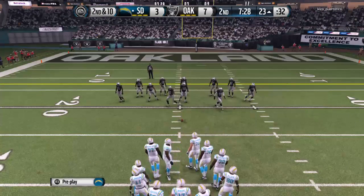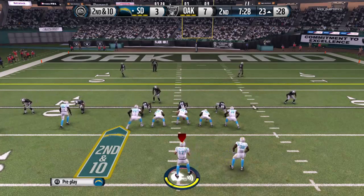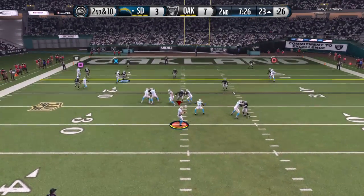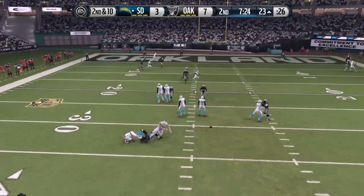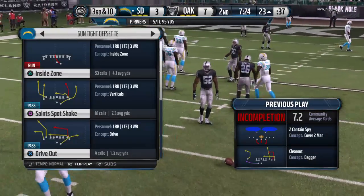And now they'll try over again on second down. Rivers out of the gun. Got drilled as he throws it. Well, it doesn't get much worse than this, does it? You're losing the football game.